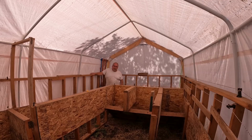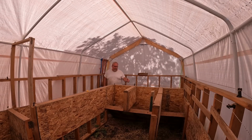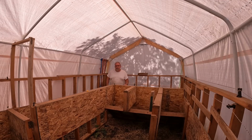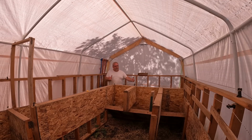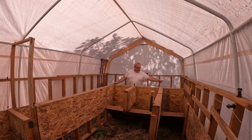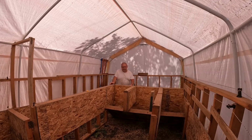The most important part is that you're going to have to decide how big your animals are and if you need just one divider or 2 dividers. If you do 1 divider, you may be able to narrow this up a little bit. I would guess this is 6 feet, something like that. I don't have a tape on me. I'll have to get that in a minute.